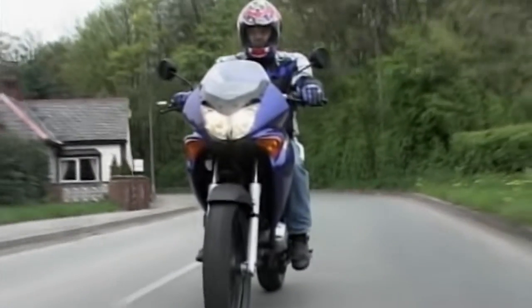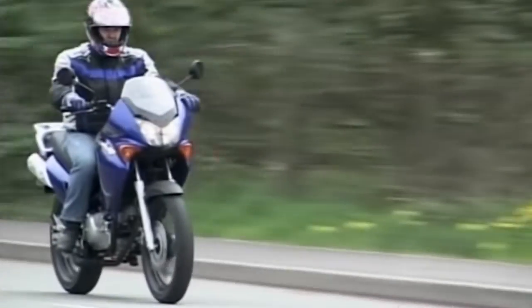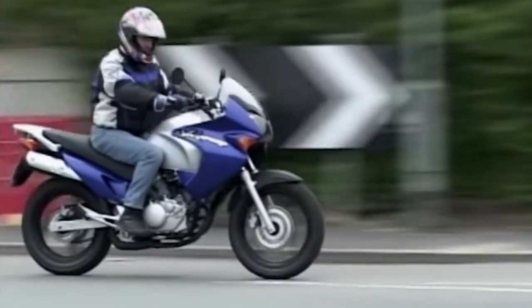While in Singapore the Varadero is overlooked and faded into obscurity, its popularity in Europe has earned the Varadero 125 a legendary status with a cult-like following, popular among enthusiasts.